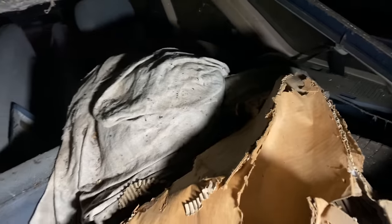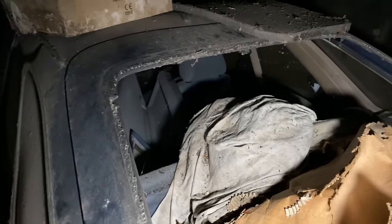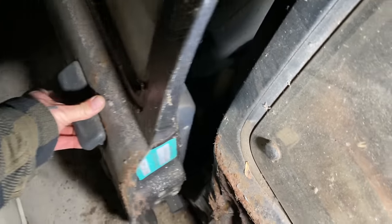XR4 Ti. Guys, I've never heard of that, and I'm guessing the T stands for turbo. Maybe that's why it's ended up in a pole sideways. Who knows? Okay, I'm going to try the door. I don't think it's going to open. Yes, it does. The door does open.